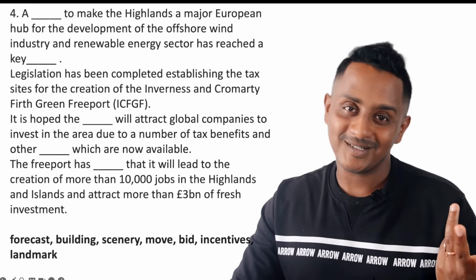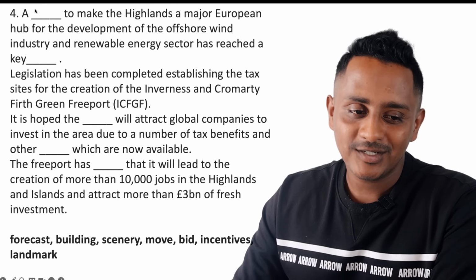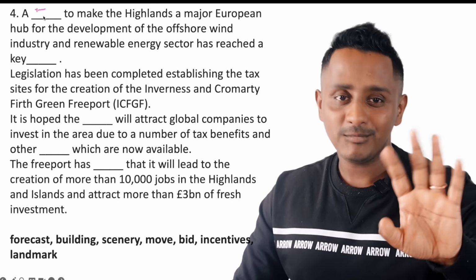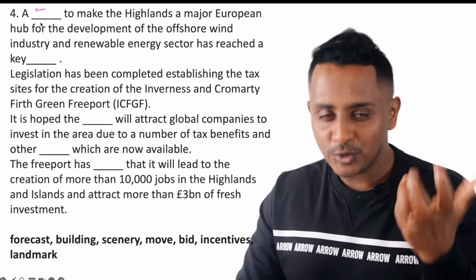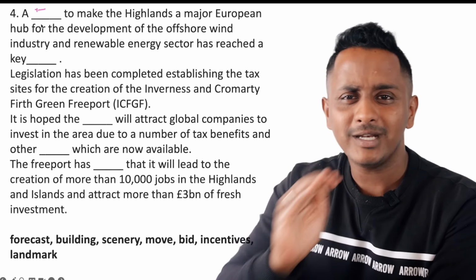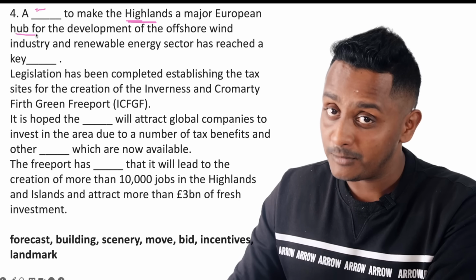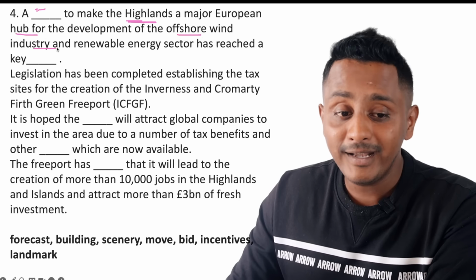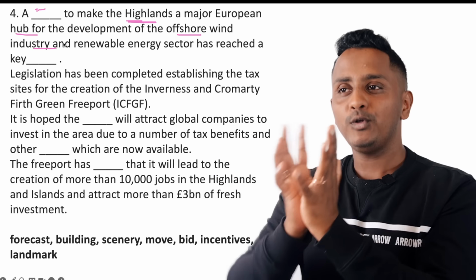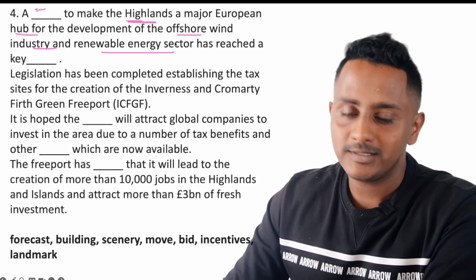Now grammar is not going to help. Collocations we will see. A dash, we will leave it empty, because at this moment we are not sure what exactly is the answer, and we have very limited data as well. So we hold on and continue. A dash to make some place a major European hub for the development of the offshore wind industry. This place, I want to make it an epicenter for the wind industry, renewable energy sector.